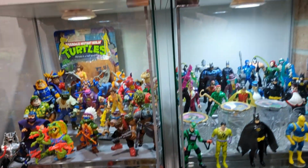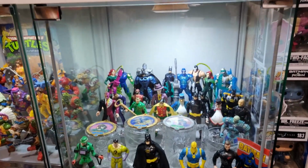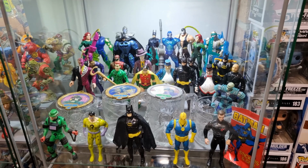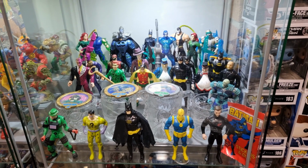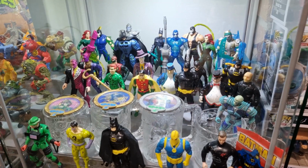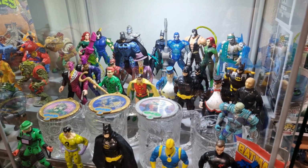Alrighty. And then we break from the Turtles to get into some superhero action here. So these aren't Kenner, are they? Are these Toy Biz superhero figures? Yeah, Toy Biz. It's a bit of a mixture going on in here. Gotcha. So this is just my sort of DC shelf. I'm still working on it.